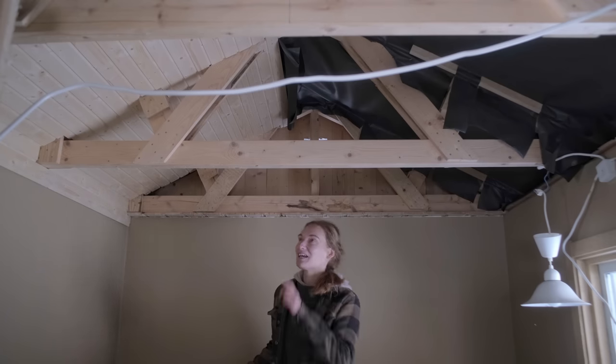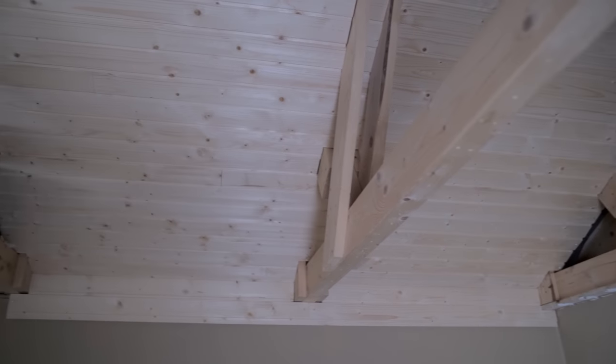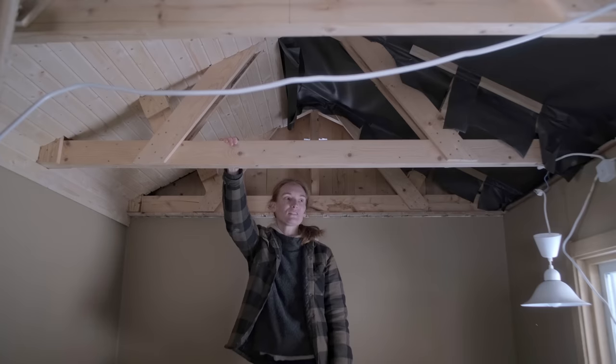Look at this! This is a good start. I have a little bit more timber left over. Just imagine what this is going to look like when it is finished.